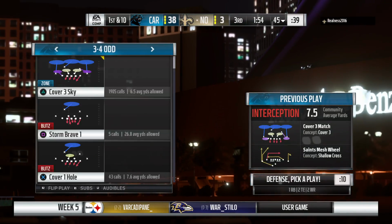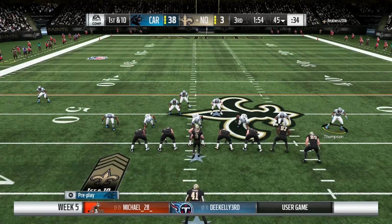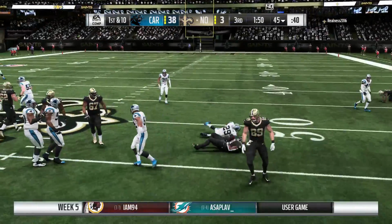The good old cover 3 defense, partner. When you start playing football as a safety, that's the first thing you're taught. Middle of the field, be as deep as the deepest receiver in any zone, and break on the football when it's thrown and pick it off, just as we saw there.